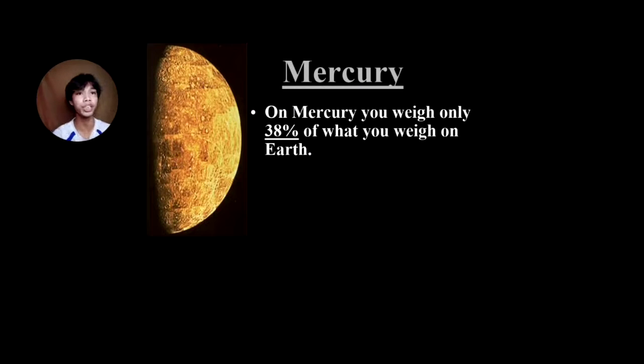On Mercury, you weigh only 38% of what you weigh on Earth. For example, if you weigh 48 kilograms on Earth, but you visit Mercury, you will weigh only 18 kilograms. And Mercury is the fastest orbiting planet.